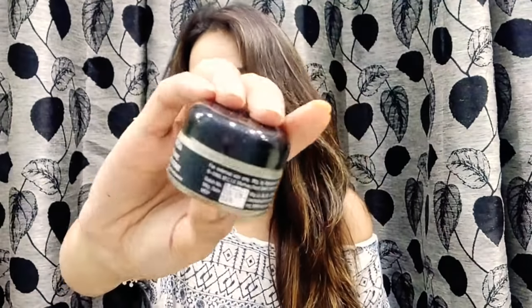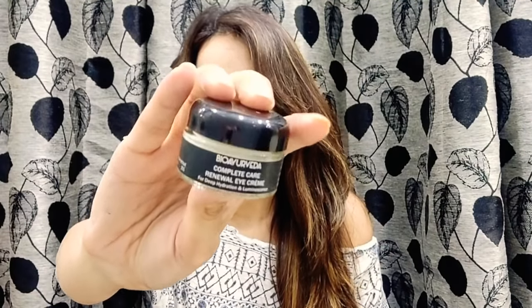The next one is by Bio Ayurveda, and this is a complete care renewal eye cream. So this is the one. I love the packing. It's really nice, very compact, cute glass packing. And Bio Ayurveda is a decent brand, I would say. And just have a look. It's a white cream. Smells nice actually. This is for deep hydration, and the price for this one is 919. Manufactured March 2019, best before 24 months from the manufacturing date.